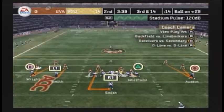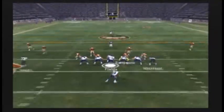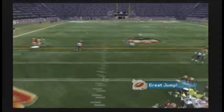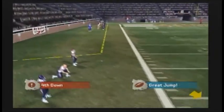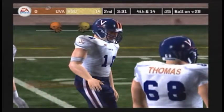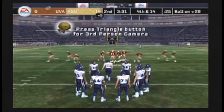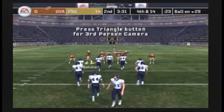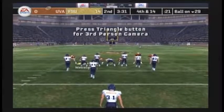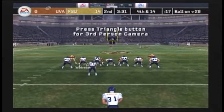Virginia comes to the line, only one man in the backfield. Field, back to pass, lets it fly, and this one falls incomplete. He overthrew the receiver. Virginia ready to put this one away. Holland is back deep to return the punt.